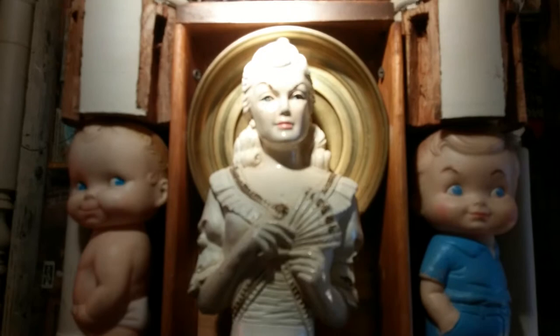And then next to it is another one that I've always liked. Love her face. She looks really bitchy, huh? Like she's just gonna take that fan and smack you. And we go down. Another one. I've always liked her. She's a great little character for a piece.